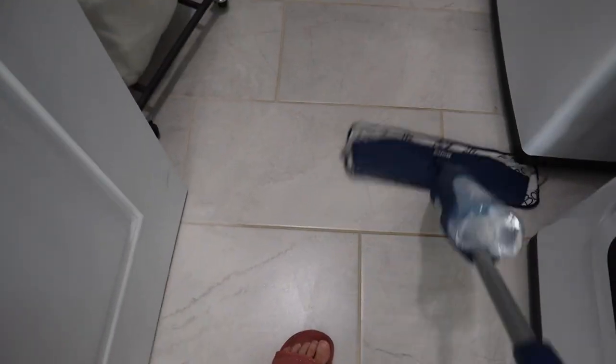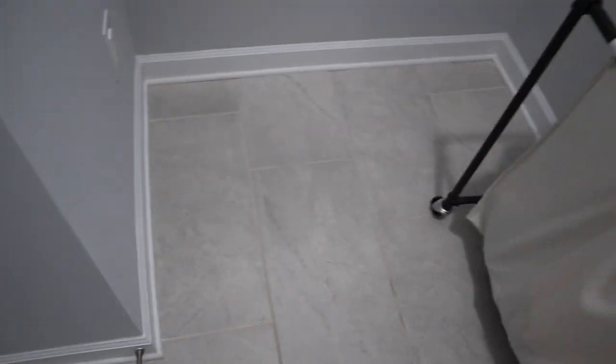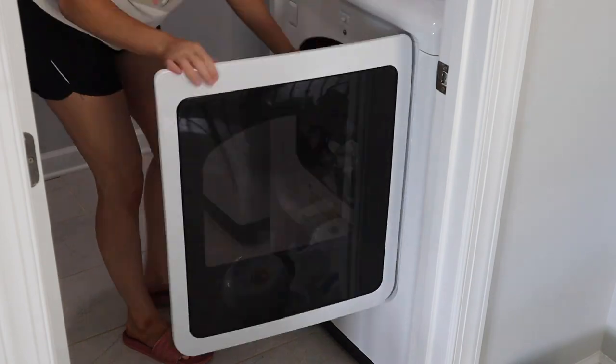When we remodel this laundry room, I'm like the worst at talking. So when we remodel this laundry room, this is going to be one of those areas that we're going to focus on the most. We were going to put shelving or a standalone table, yes, right there. Like a folding table.